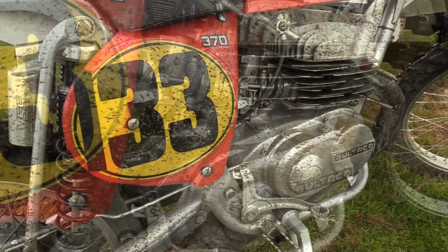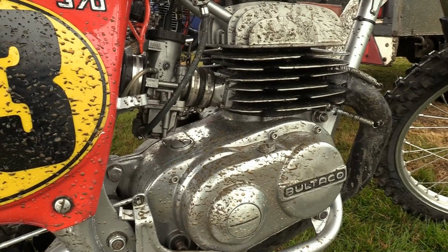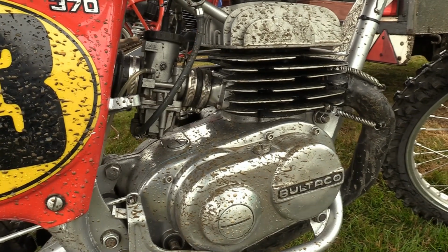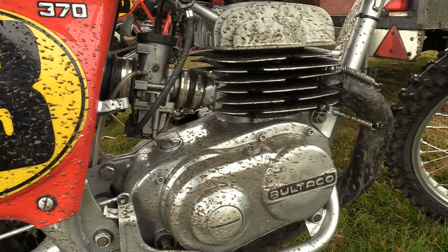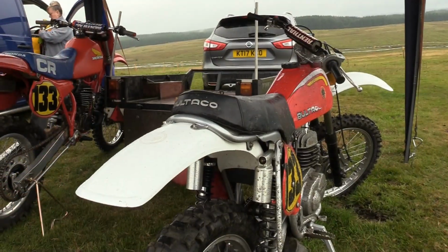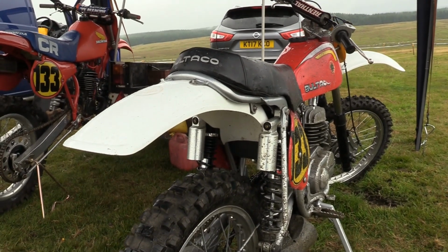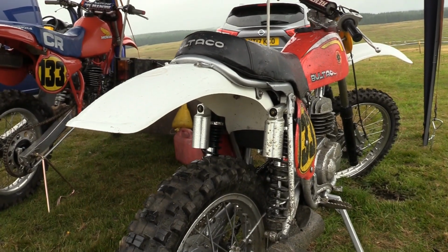and it is a bit of a shame that these old Bultacos are getting few and far between these days, trying to spot them at vintage race events, and thankfully there are still one or two of these bikes still racing, just to try and keep that Bultaco name in the spotlight.